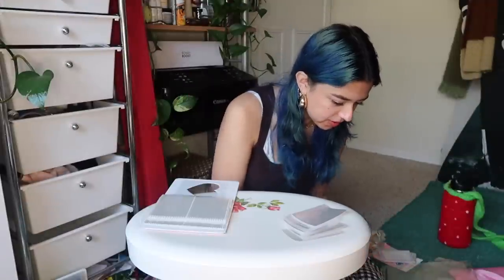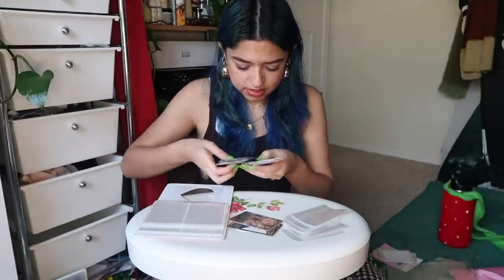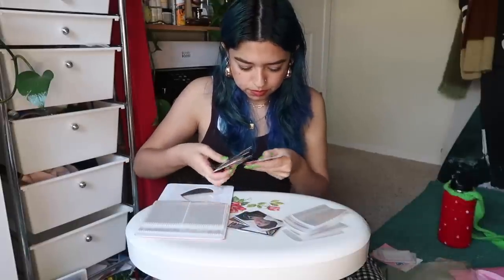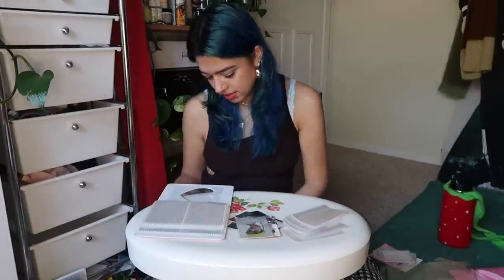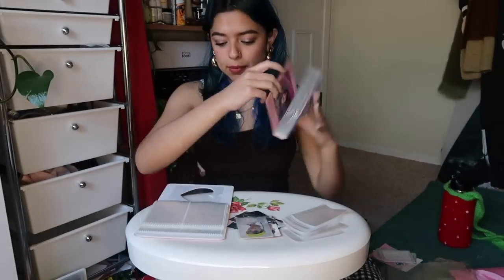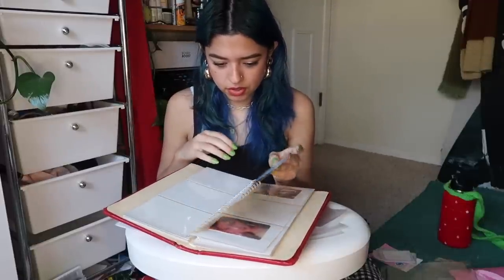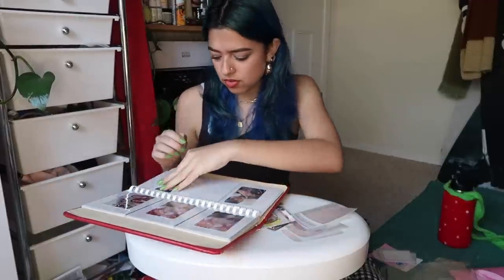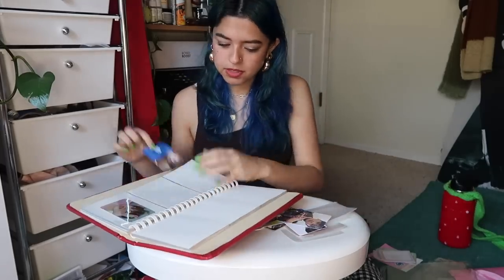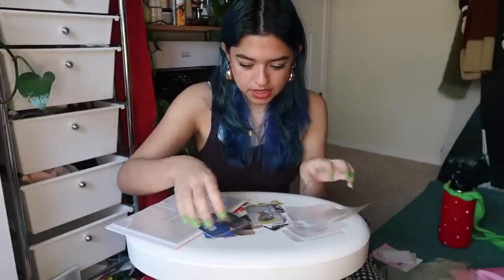So I'm gonna get Mark's PCs from this stack. And then I had Mark's PCs in this one, and I'm gonna put it in this new one. I don't think all of them are gonna fit, so if they don't, I'm gonna continue on to this one. But I have some here marked. So I'm gonna re-sleeve all of these.